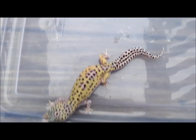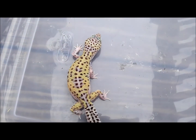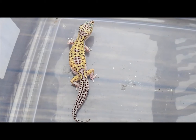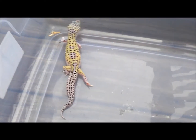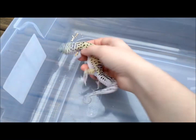She's got that stripe down her tail. She's got a lot of nice yellows, I guess, and the purple was nice looking to it too. So I was originally going to breed her to my Enigma, but that just didn't work out in the end, which is fine. Either way, I'll be happy with whatever I get. But yeah, so we'll move on to the last F2.